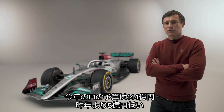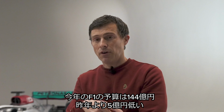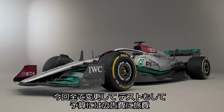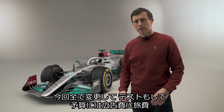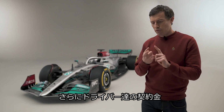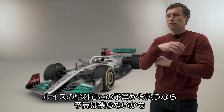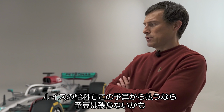Finally, let's talk about cold hard cash. So the budget for this year's Formula One season is capped at $140 million, which is actually $5 million less than they had last year. And for that, they have to do everything. They have to design the car, build it, and test it. There are some things excluded from that number, though, and that's marketing costs, travel costs, and the salaries of the 3 highest paid people on the team, which is a good job, because if they had to pay Lewis out of that budget, they really wouldn't have much left for a car at all.